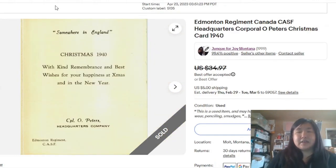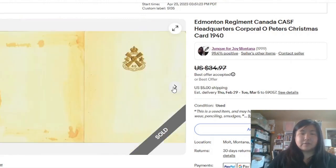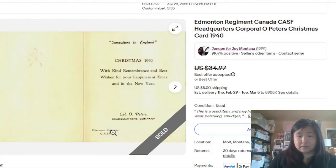Here's another Canadian item, and this was another that's war related. It was a Christmas card from the headquarters somewhere in England. That was the back side. I think it had been glued to something. That one went for probably around $25 to $27. It was in a lot of stuff that I got, and it probably more than paid for the whole lot.